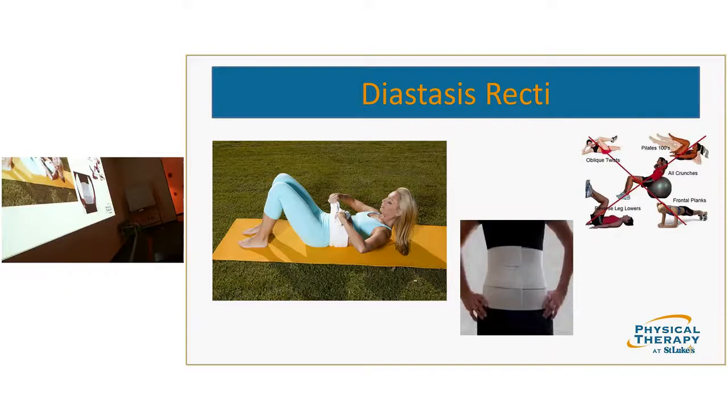So when you have a baby and you go back for your 4 to 6 week check, and they check your internal stuff, and then they say, okay, we'll see you when you're pregnant again. These women are not being served in a good way in regard to this. So as PTs, we have a great opportunity to really assess for this.